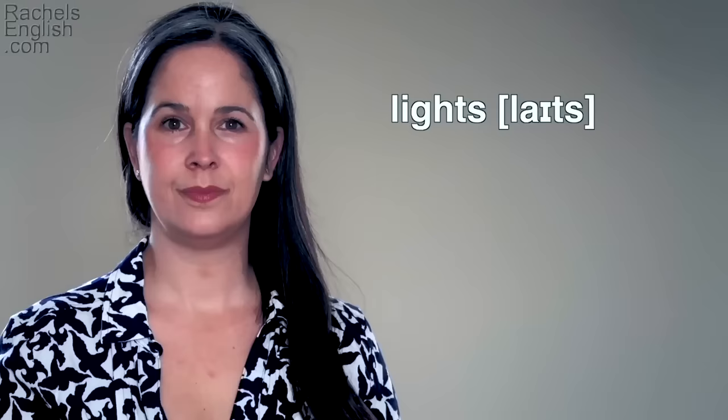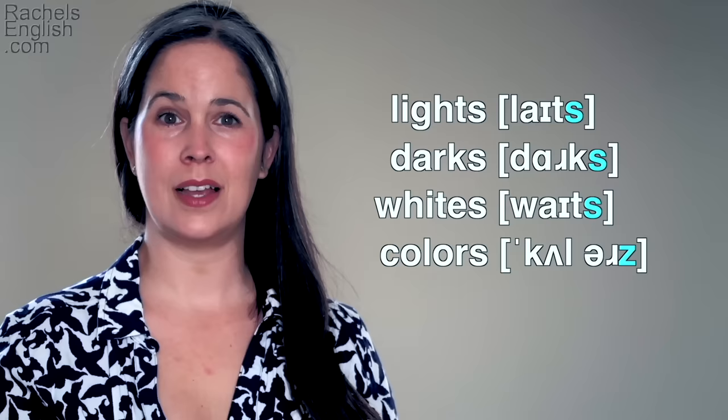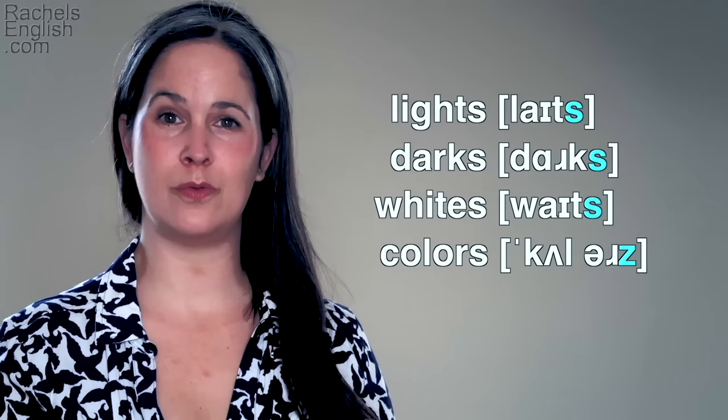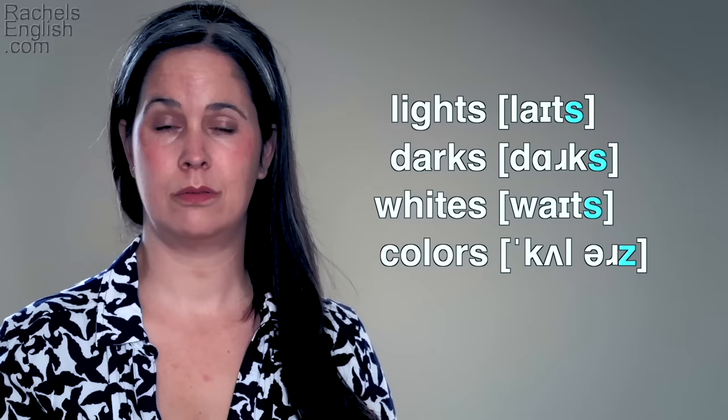The rule for plurals is the S is pronounced as an S when the sound before was unvoiced. So that's an S sound for lights, darks, and whites. If the sound before was voiced, then it's a Z sound. That's for colors. Ending Z sounds are weak and they usually sound like a really weak S. Colors. Instead of S, like in darks.